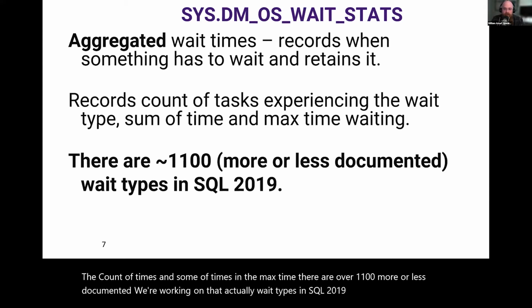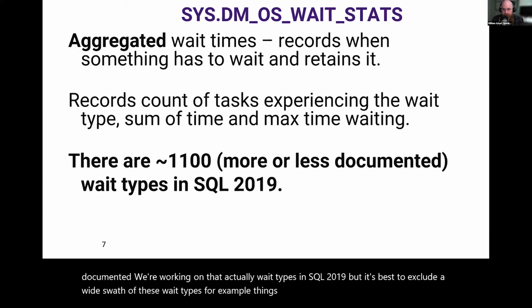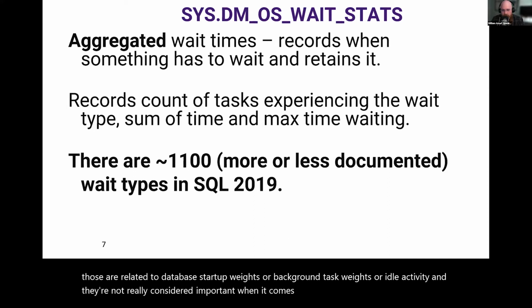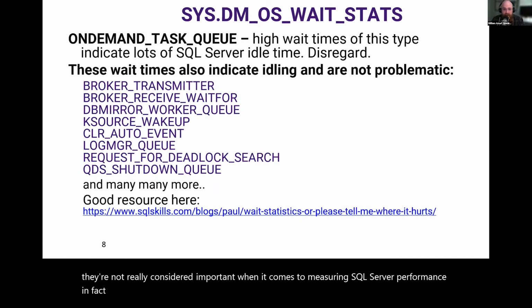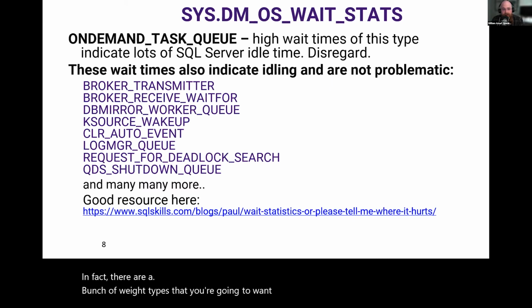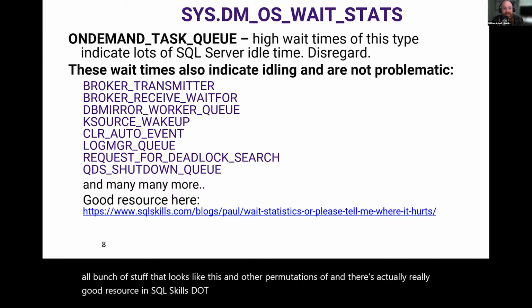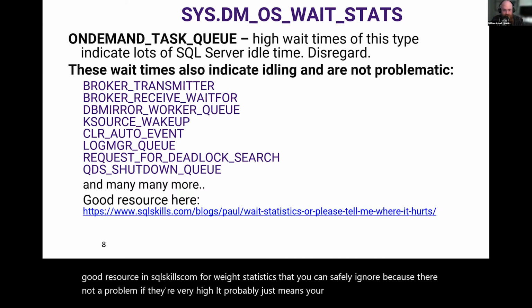But it's best to exclude a wide swath of these wait types. For example, things that have the word sleep in them, because those are related to database startup waits or background task waits or idle activity, and they're not really considered important when it comes to measuring SQL Server performance. In fact, there are a bunch of wait types that you're going to want to ignore, things like on-demand task queue and a whole bunch of stuff that looks like this and other permutations of that. And there's actually a really good resource on SQLskills.com for wait statistics that you can safely ignore because they're not a problem if they're very high. It probably just means your laptop SQL Server instance wasn't doing very much, right?